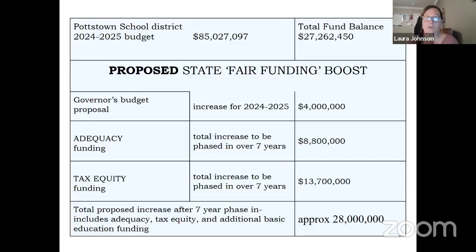And just to recap, we had this huge court case. The Commonwealth Court said, hey, legislature, governor, you're not funding schools properly, fix it.